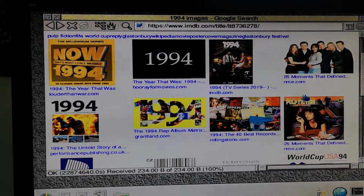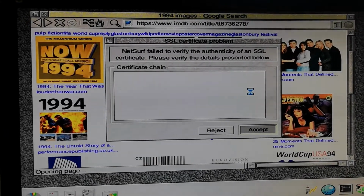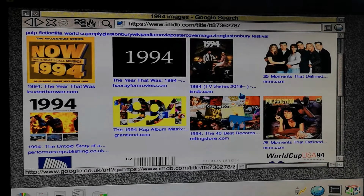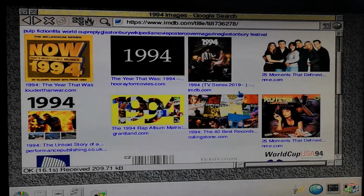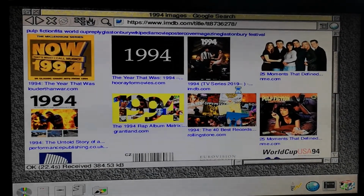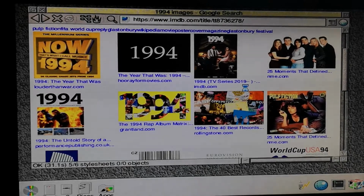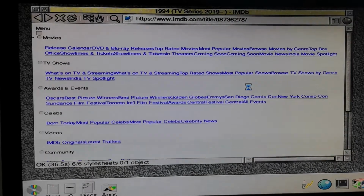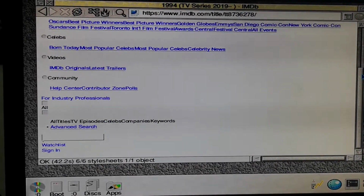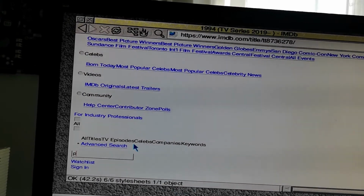I wonder if IMDb will work. That's the big one. Well, it's allowing me to accept the certificate. It might be Java based, so there is a possibility that it won't, but that is loading and doing other bits and pieces. It's receiving data. And it sort of works. Look at that. It does actually sort of work. So let's do a search if I can. So let's say, I don't know, Pulp Fiction.